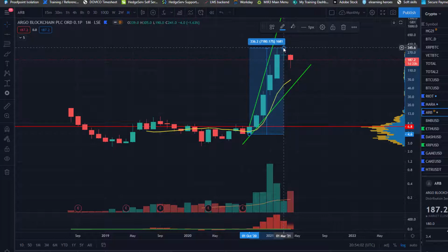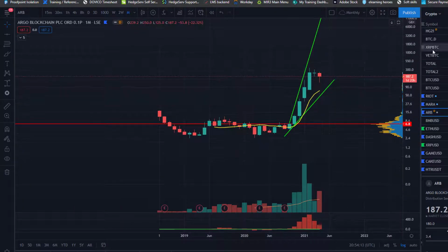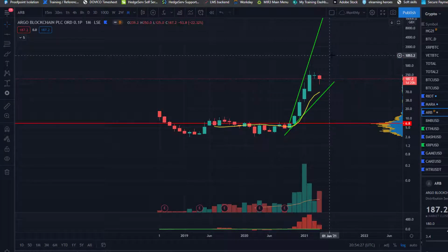That's way more than Riot and Mara have done. So, like I say, once these things get into price discovery, this thing's got more to go. I would easily say that Argo is going to get up to 500 pence per share, and some. Even if it did half that run, we're looking at maybe even 800 pence per share or 1,000 pence per share at the very, very tippy peak.